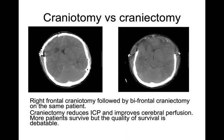Now, craniectomy will reduce ICP for the simple reason that the brain can herniate out through the craniectomy defect rather than pressing against the side of the skull. So this will improve the cerebral perfusion. And what the evidence shows us is that if we do decompressive craniectomy, more patients will survive. But there is still some controversy about the quality of survival in those patients. In other words, you may have more patients surviving with very severe disability.